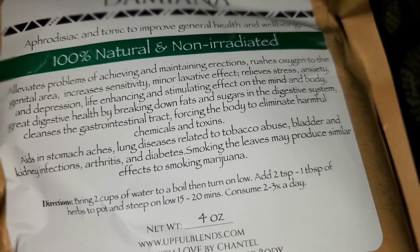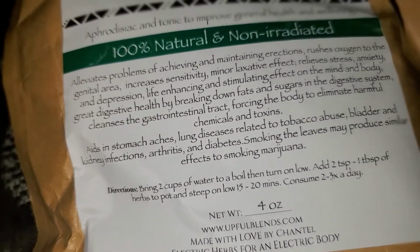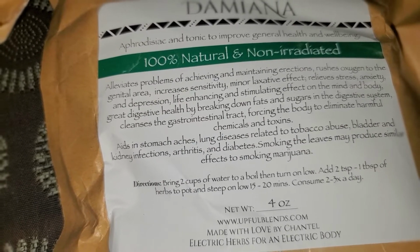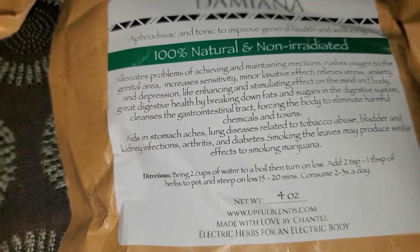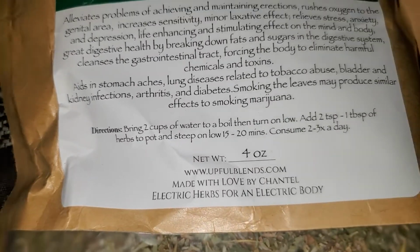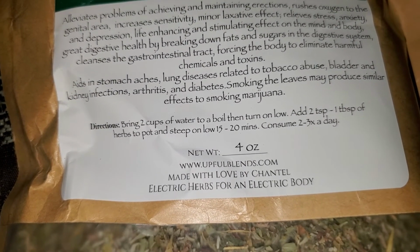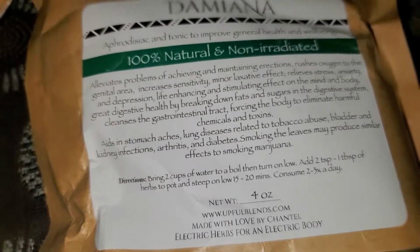Smoking the leaves may produce similar effects to smoking marijuana. So you would need a dry chamber vape to smoke the leaves, or I guess like they do, get you some of that reefer paper and light it up. But you can also use it as a tea. So this to me would kind of be like maybe a nighttime type of thing.